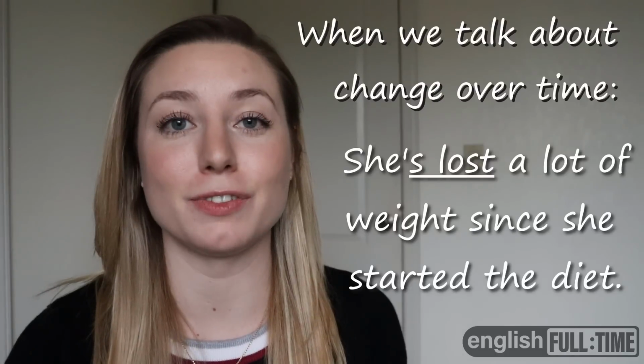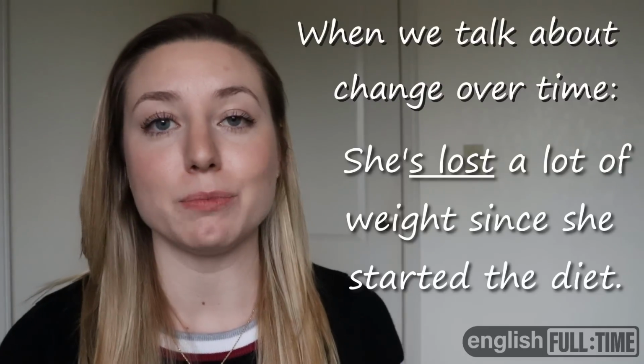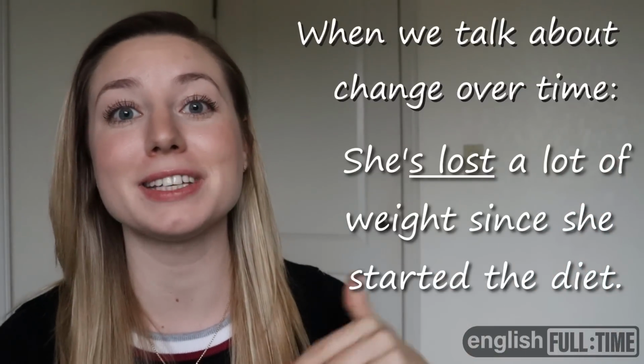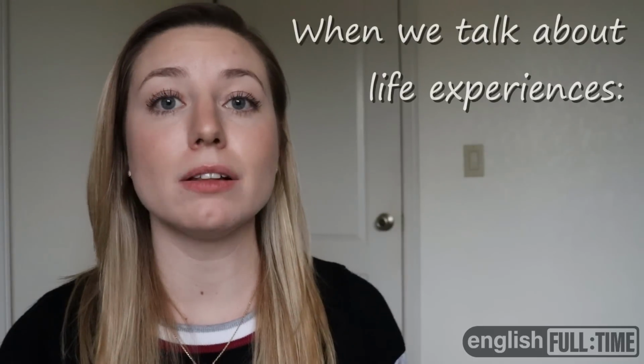Again, I contracted that the first time. She's lost a lot of weight. She's lost. Okay? Change over time. She has lost a lot of weight since she started the diet. She started the diet over there somewhere, and then she's lost a lot of weight over time until today. And she continues to lose weight. Now, if you're talking about a diet that she did a long time ago, and maybe she stopped the diet, gained the weight back, or who knows what, then you would say, yeah, she lost a lot of weight on the diet. She lost it in the past. Maybe it found her again. Just kidding.